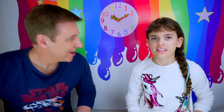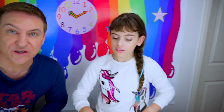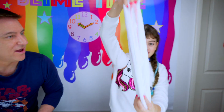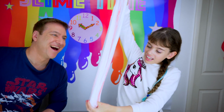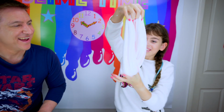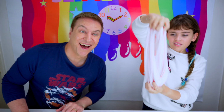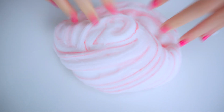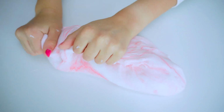I want a light pink, so I'm not putting in too much red. That's a good idea. I'm gonna do the same with the blue. Wow, look at that! It's turning pink. Yes. I really like it just the way it is, don't you, Dad? Beautiful.